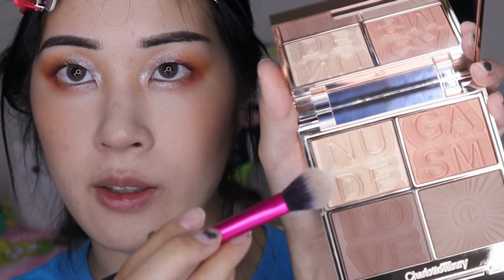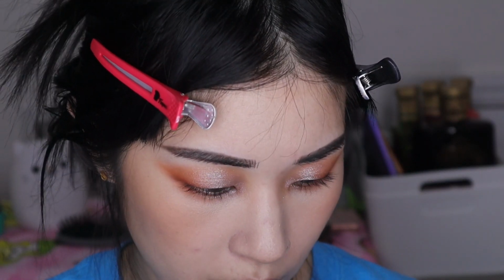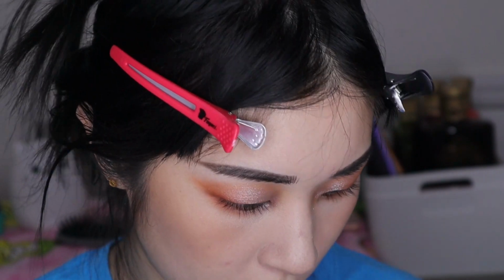I'm gonna try this highlight. We'll see how this goes. A little nervous. Yeah, definitely gonna be a highlighter I have to put on top of the blush. I don't want to put on too much because this blush is glowy and I already feel like I might look a little bit oily now from that, so I'm gonna stop there. I cannot use that highlighter on the rest of my face. I'm going to pick a different highlighter.